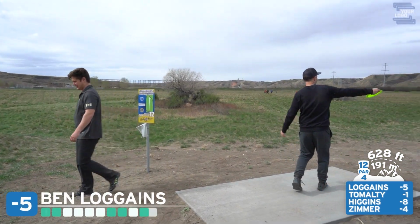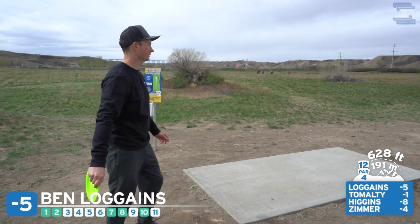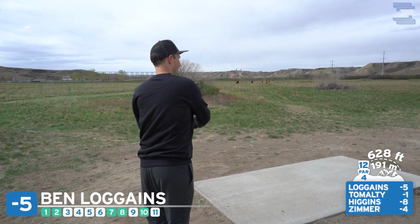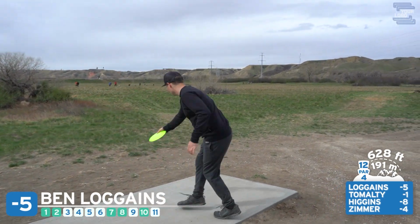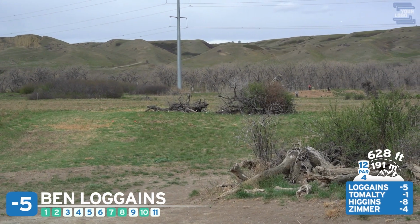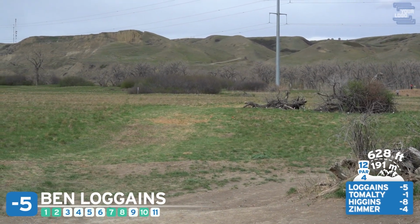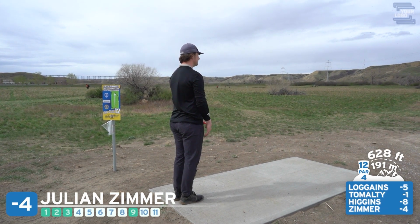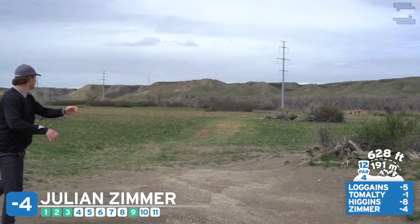Noah, is that second one too far to reach? No. It's probably 500. If you have a big arm, you could get there, but this one is a par 4, so you don't need to get there in one throw, obviously. No, and with us teeing off, no one's trying to take a 628-foot drive. Although I do know Julian has broken that 600-foot mark before.